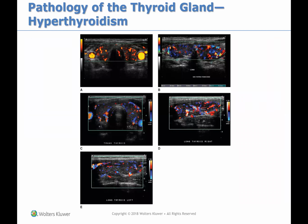And so here are some images of increased vascularity, especially on D. You can tell that that is just not normal flow for a normal thyroid. It's excessive. Look at B. That's excessive flow. So it could be that.